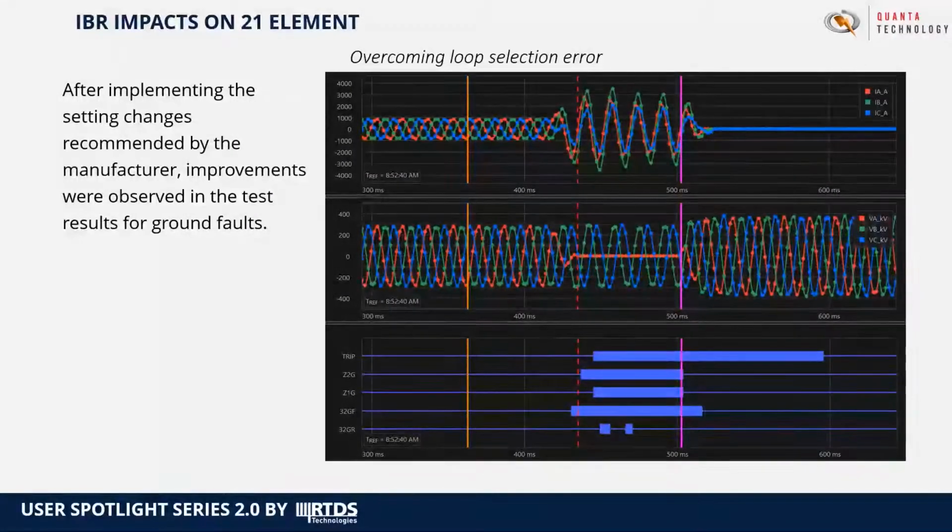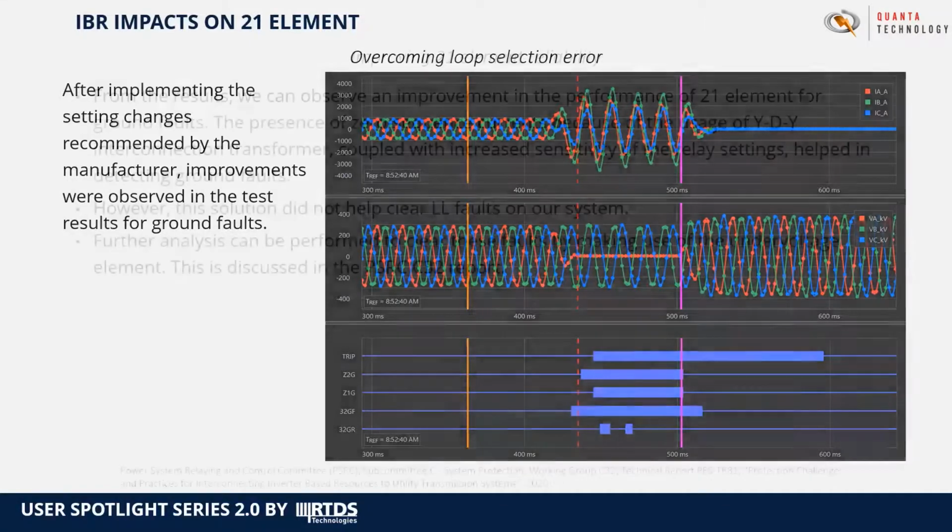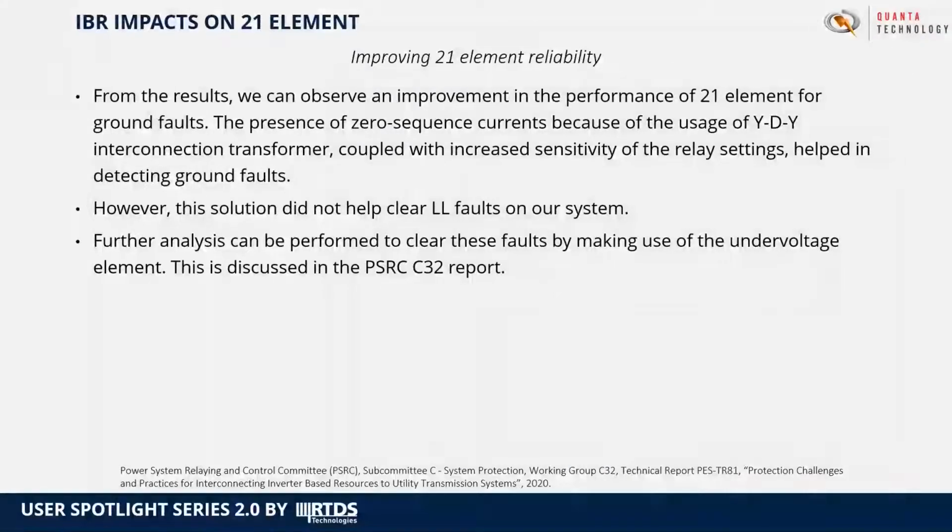So after implementing the setting changes recommended by the manufacturer, we were able to see an improvement in the performance of the relay. The relay did trip for ground faults, and we can see a record here showing the same. So in conclusion, to improve the reliability of the 21 element, we have to follow manufacturer recommendation, and also we did see an improvement in the performance of this element for ground faults.